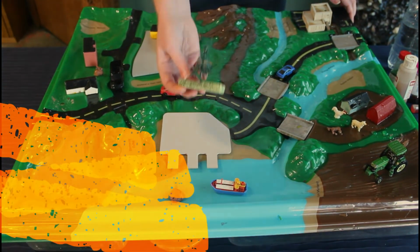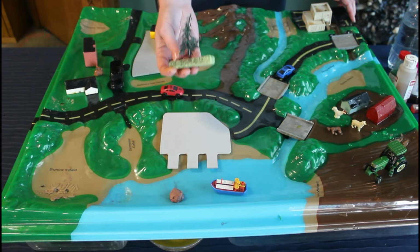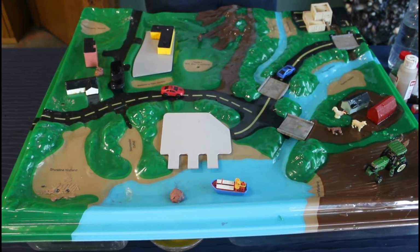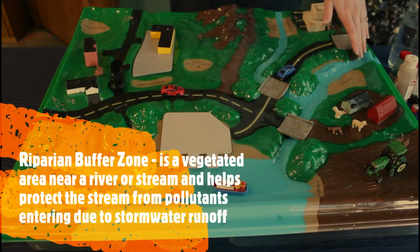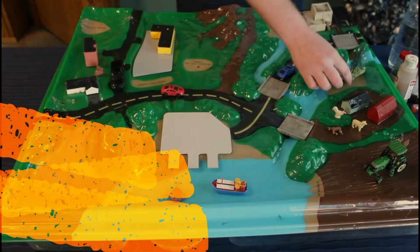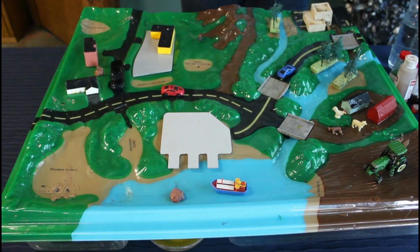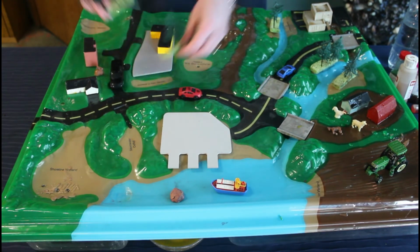And three, you can help plant and restore our wetlands and buffer zones around our water to help protect it from those pollutions running into it. I'm going to demonstrate how planting our trees and our wetlands and restoring habitat will help with this pollution problem. I'm going to add trees to our riparian buffer zones. Riparian buffer zones are the places that run along our bodies of water that help soak up, just like a sponge, all of the pollution that's trying to get into our water sources. So we're going to plant them along our streams and our rivers so they can filter out all of the litter, dog poop, oil, and gas before it even gets there.